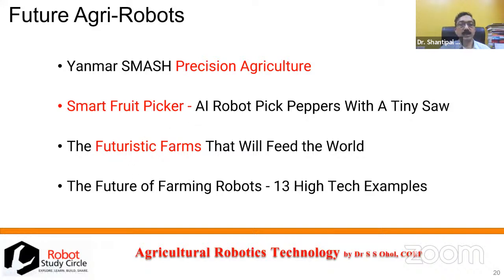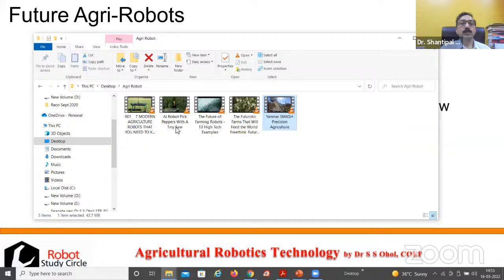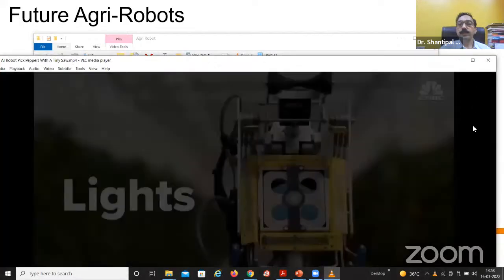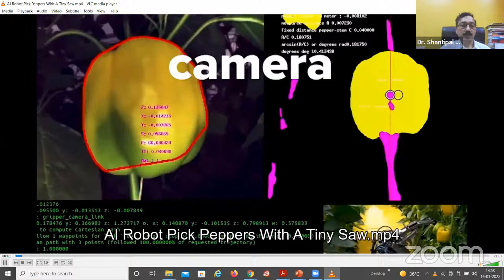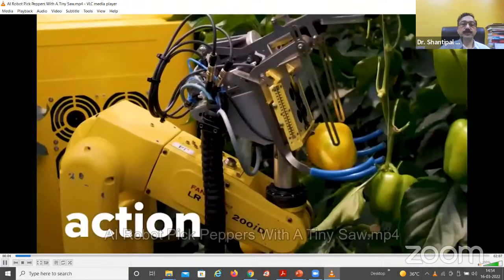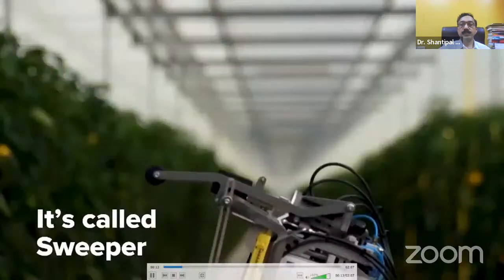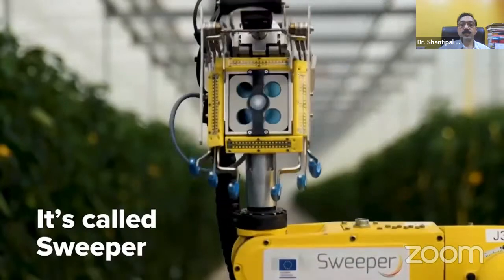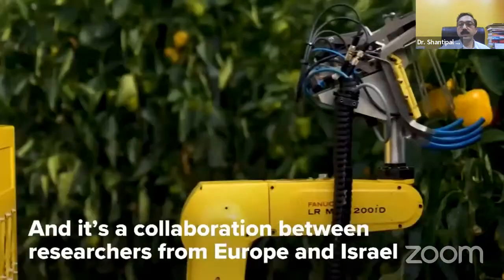And next is about smart fruit picker. Just now I showed you smart fruit pickers, but they are conventional ones. They are backed up with image processing devices. I would like to show you one more. This is a smart fruit picker. Why is it called smart? You will see that. This is the Sweeper robot. Its name is Sweeper.